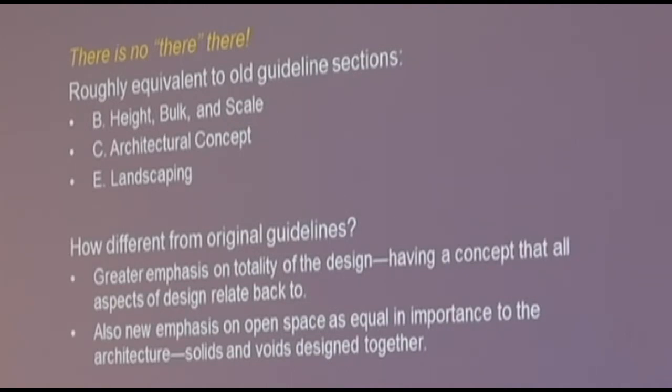The guidelines in this section are really equivalent to the old guideline sections that dealt with height, bulk, and scale, architectural concept, and landscaping. And how different from the original ones? I guess in a way we did try to put more emphasis on the totality of the design. All the details are critical, and they make the design, but they've got to work together as a whole. So you're bouncing back in scale all the time.